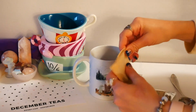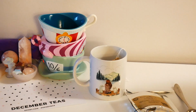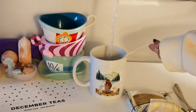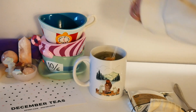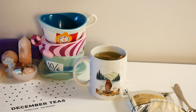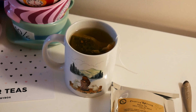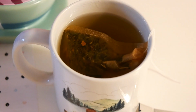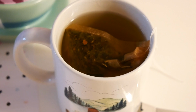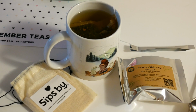This tea is low caffeine, and here's what they have to say about it. This tea is a relaxing blend of green tea, spearmint, and peppermint that can be enjoyed hot or over ice. When looking for a loyal friend, Patty Sir is the way to go. It's ethically sourced green tea, organic peppermint, and organic spearmint. This tea was very refreshing, with a nice light taste. They do say that this is low caffeine, and I just really enjoyed it.